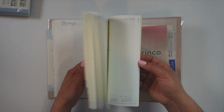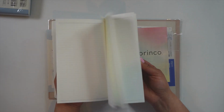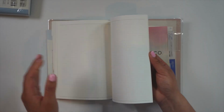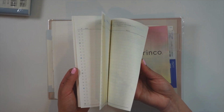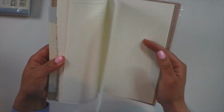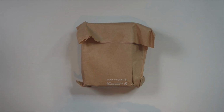Now, when we come to the end of the planner, there's a series of lined pages, followed by grid pages, and then you're going to have the wish list, the book list, the movie list, and the world map. So you'll see the grid here versus the lined pages.